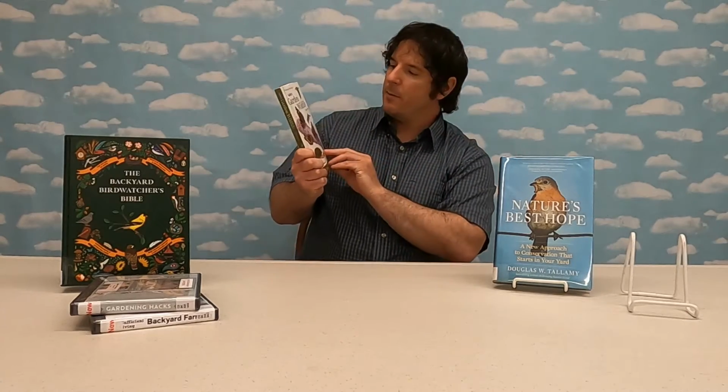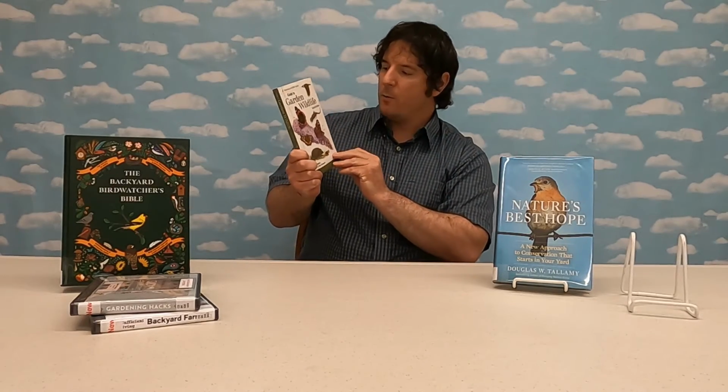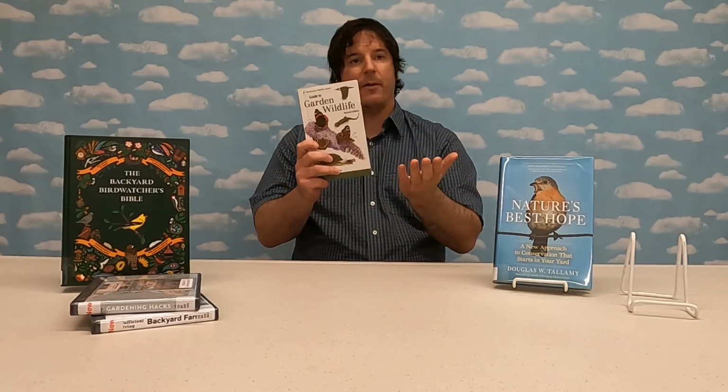Okay, number 3 here we have Guide to Garden Wildlife. This is a very aptly titled book. It is just that, a guide to garden wildlife. After the very useful introduction it gives, the main section of the book is the identification guide.